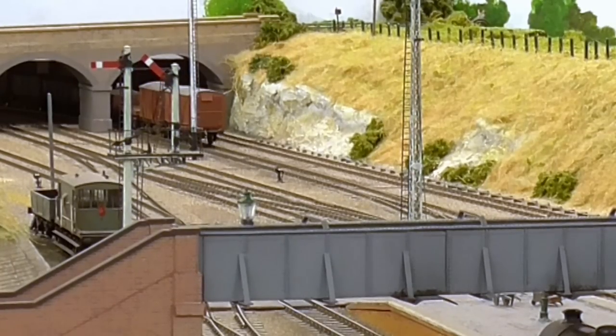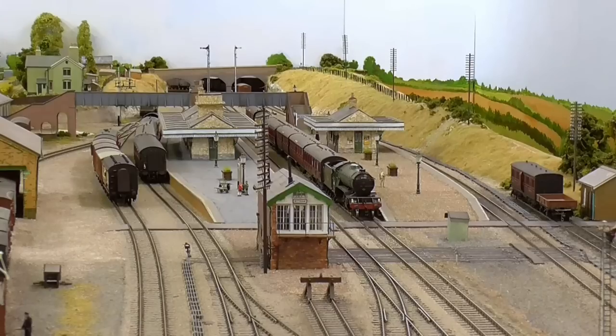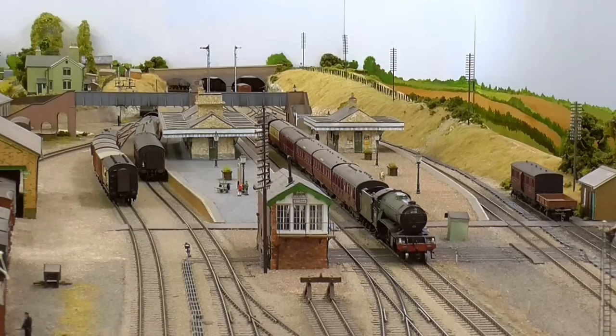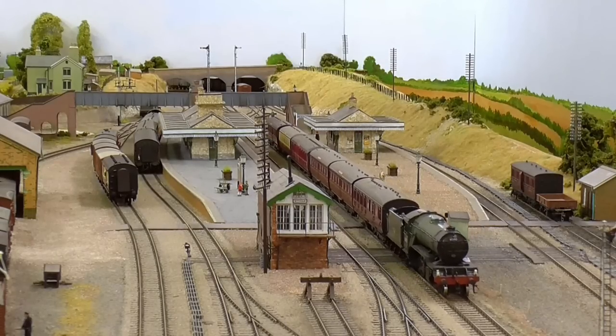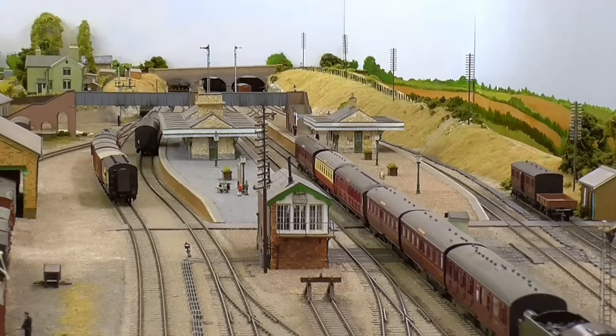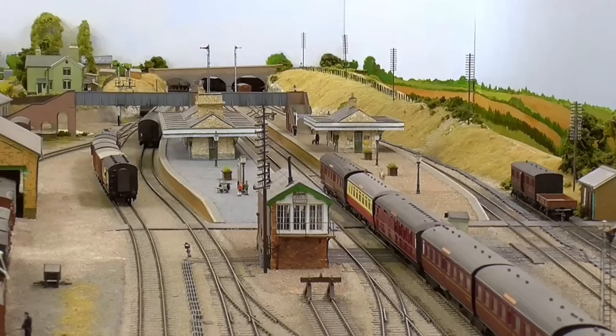Peg goes off, slow to fast. Our down stopper departs. Again, the train made up of a mixture of kit builds by myself and Tony Geary. And the up train. Off it goes, next stop Essendine.